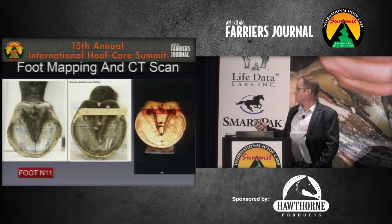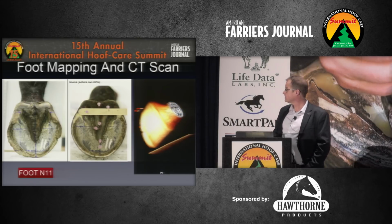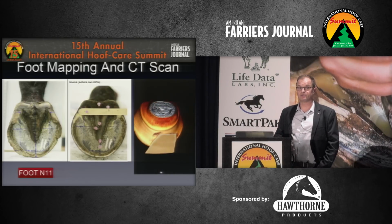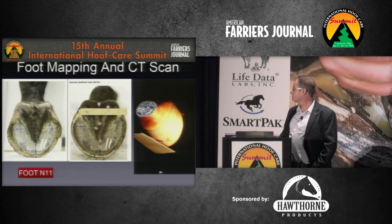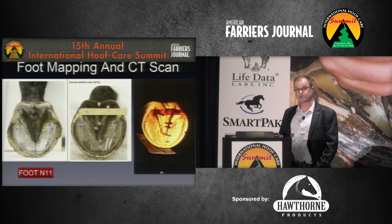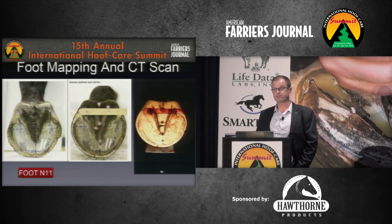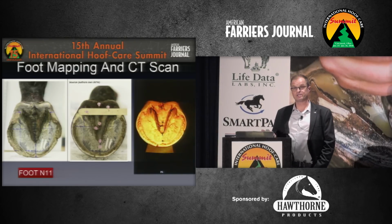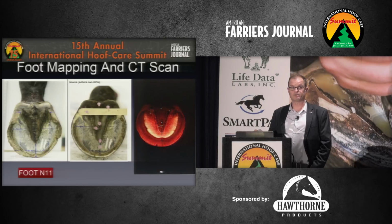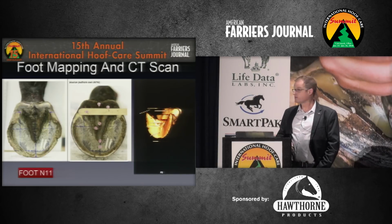So this just gives you an idea of one of the feet, foot number 11. And we've got a massive inventory now of trimmed feet with CT scans. And the CT imagery is very accurate. The reason that we use CT is it's more accurate than a radiograph. So we could take measurements from CT, and they're actually real-time measurements. So CT imagery is a lot more accurate for us for this study.